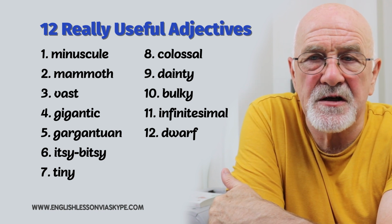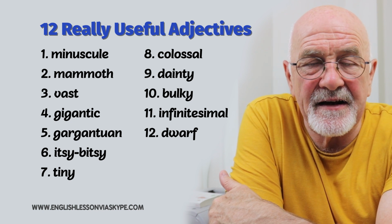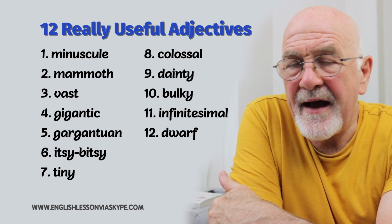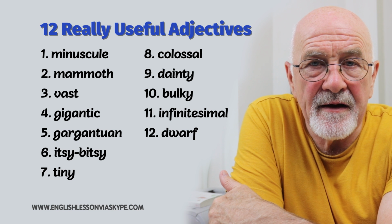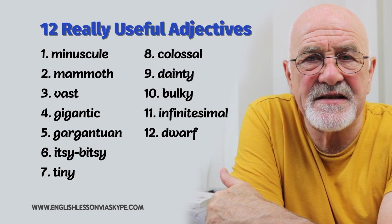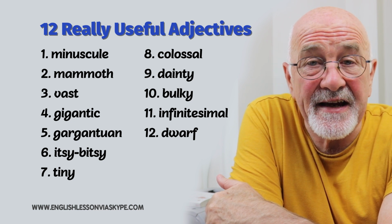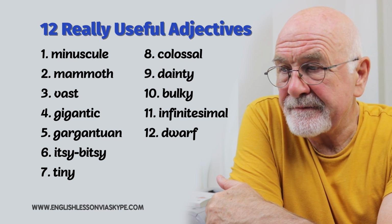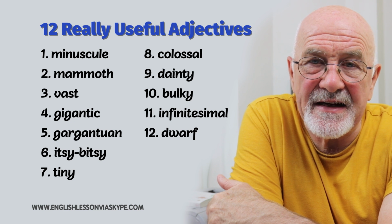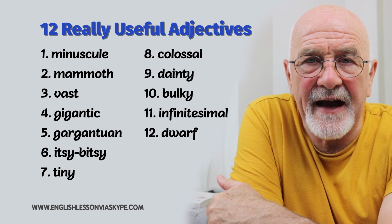Minuscule. A mammoth task. Again, a little bit tricky. A vast room. Not so tricky to pronounce, but you've got to get that V sound. A gigantic wave. A gargantuan meal. Now this one's really difficult. Gargantuan meal. Even tricky for me. Gargantuan.